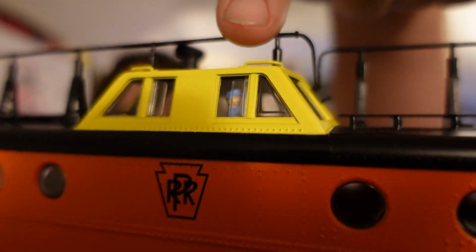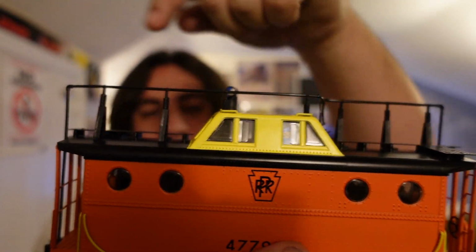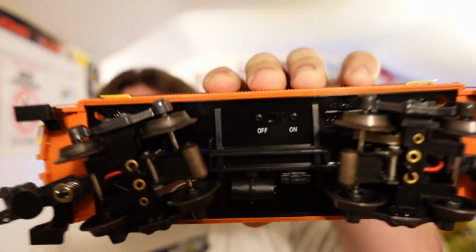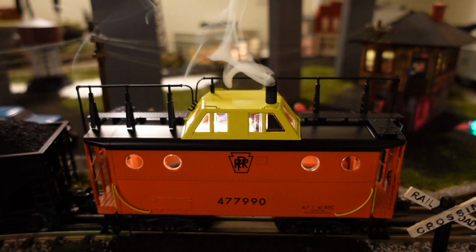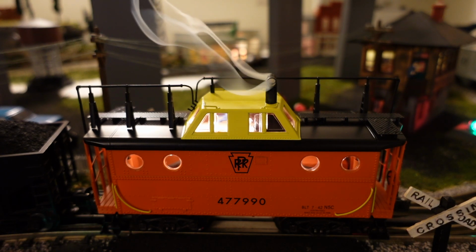Even has a crew figurine right there, and you have the radio antennas that go down the full stretch of the caboose. So I got it home, and I opened up the box, and I noticed there was an on-off switch on the bottom of the caboose. But before that, I had no idea that this was a smoking caboose, because the box didn't say it, the instructions said it, but the instructions were buried. So I bought a smoking K-Line caboose for $20. I just could not believe it.